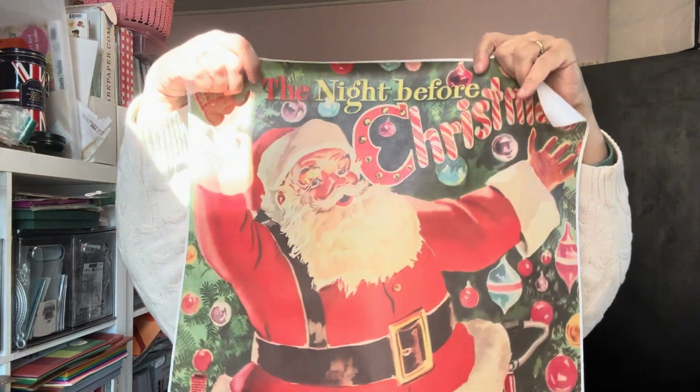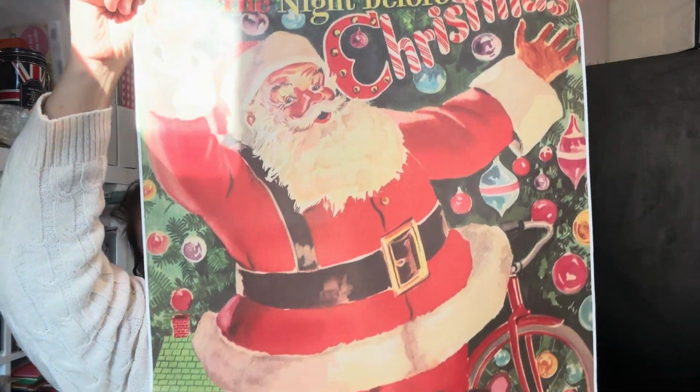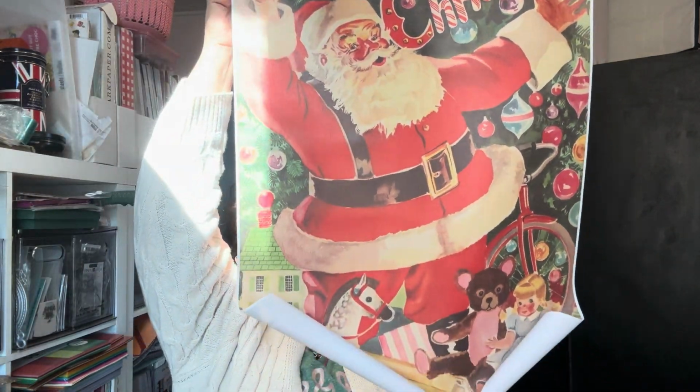Are you guys ready for this one? Because we've seen this one before in a much smaller size. It's huge. This one is huge. I'm very excited to mount it. I'm going to just get a plain wooden frame and mount it. This one will be up on the wall next year for Christmas. I love this one.